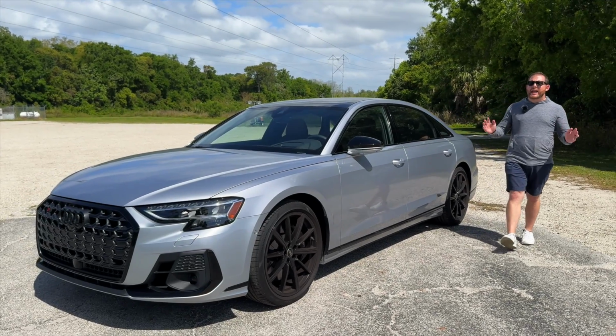And then when you combine that with the fact that this car has rear wheel steering, it just feels so much more nimble than it should. This might be an S8, but I might as well be driving an S3. This car just shrinks around you. It's like absolute magic. So that was the 2024 Audi S8.